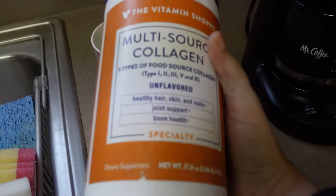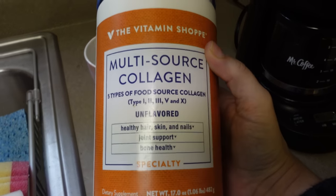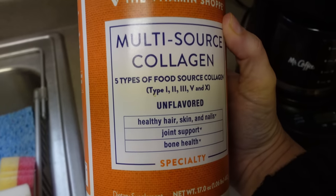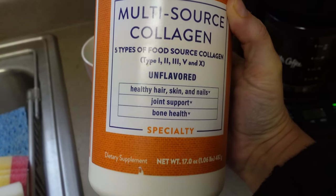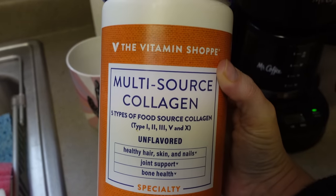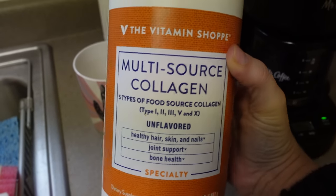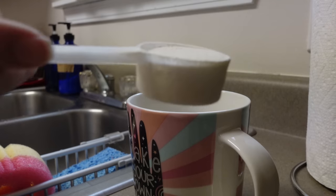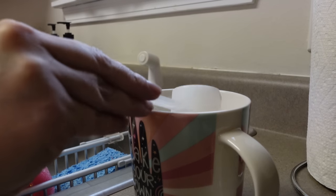In my coffee, I put one scoop of multi-source collagen that I buy from the vitamin shop. I will link to this down below if you're interested in it. It has 5 types of food source collagen for healthy hair, skin and nails, joint support and bone health. I'm not sure if it really helps. I take it for the skin benefits, but you know, I'm not getting any younger, so I take it every day. So one scoop of that goes into my coffee cup.